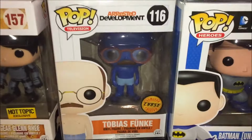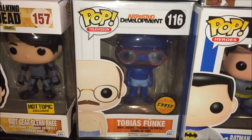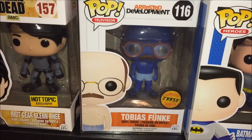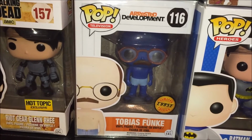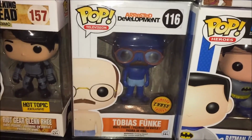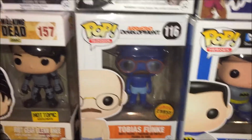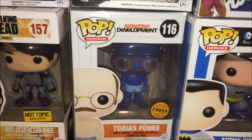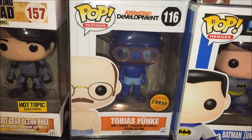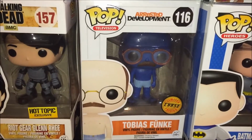This figure right here, this Tobias Funke Blue from Arrested Development, that's my only chase figure. Now what a chase figure is, it's an ultra valuable Pop because they're inserted randomly into cases that go out to retailers. So if any retailer that knows what he's doing spots these chase figures, he's going to pull them out and put them behind a glass case and charge an exorbitant amount for them.